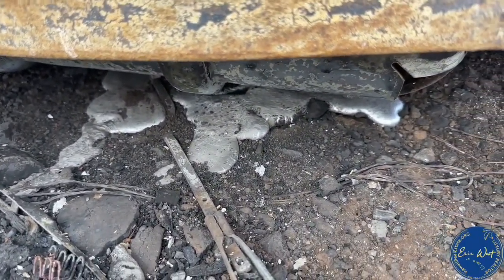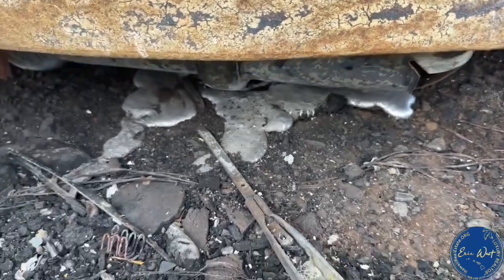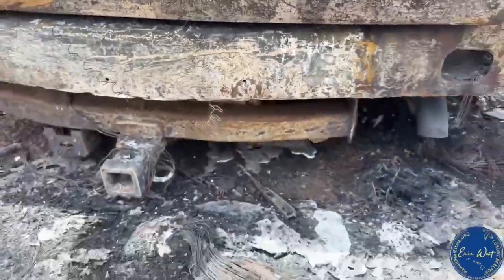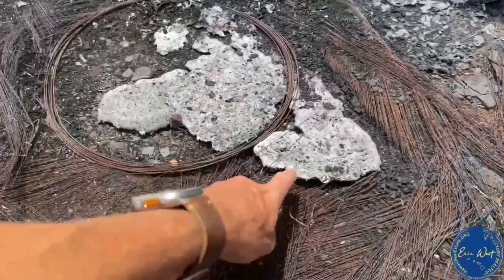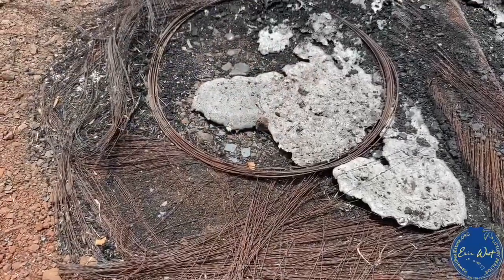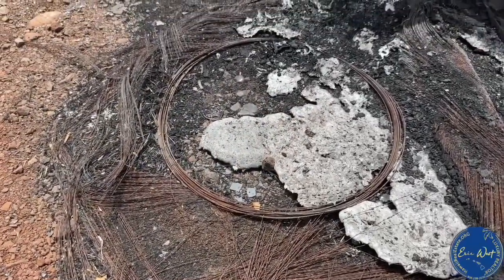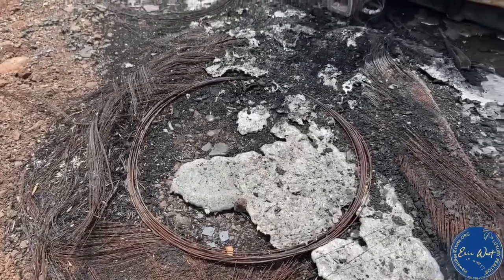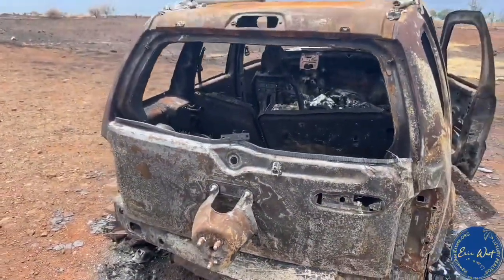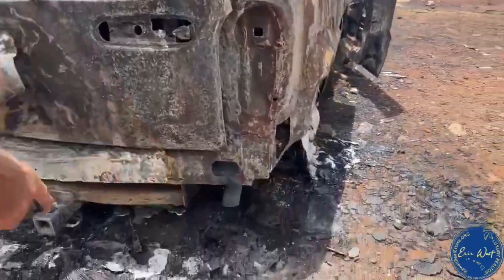Wow. What is that? The aluminum? Yeah. I don't know. Maybe it had an aluminum gas tank. But look at all this. Came all the way out here. Yeah, that's not just heating and melting. That's liquefying. That's a whole other level, probably like 1,500 to 2,000 degrees. Look, that looks like a cell phone. Oh my gosh. Oh yeah.